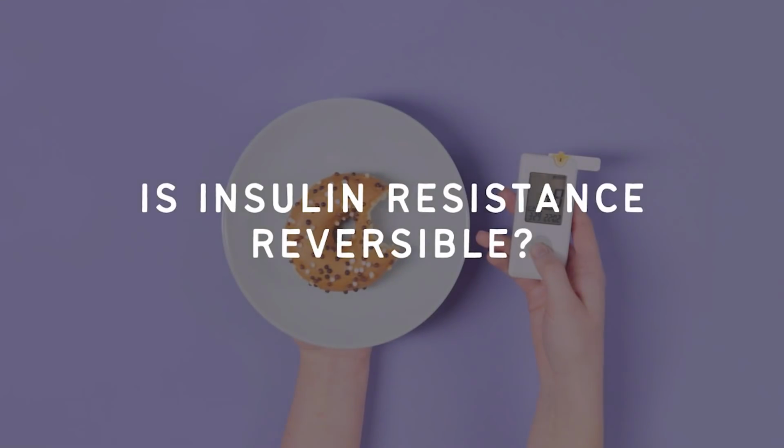Is insulin resistance reversible? As previously mentioned, insulin resistance is the same as metabolic syndrome, which is characterized by 5 main symptoms: a large waist, high triglycerides, low HDL cholesterol, high blood pressure, and high blood glucose. So by definition, if you reverse these symptoms so you no longer have 3 out of the 5, you will have reversed insulin resistance. And as these symptoms improve, your cells will literally become more sensitive to insulin again. So the answer is yes, it is reversible.